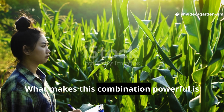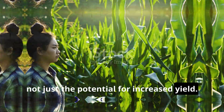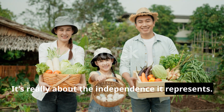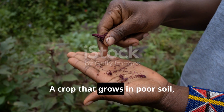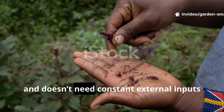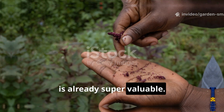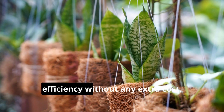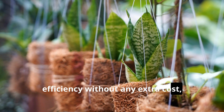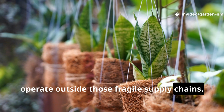What makes this combination powerful is not just the potential for increased yield, it's really about the independence it represents. A crop that grows in poor soil, produces abundant nutrition, and doesn't need constant external inputs is already super valuable. Add a method that might enhance its efficiency without any extra cost, and you start to see a system that can operate outside those fragile supply chains.